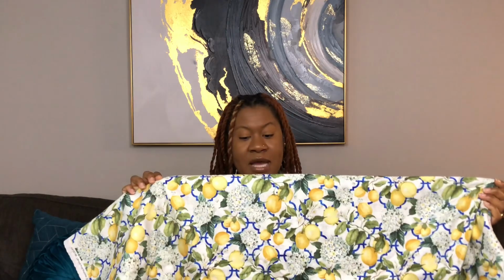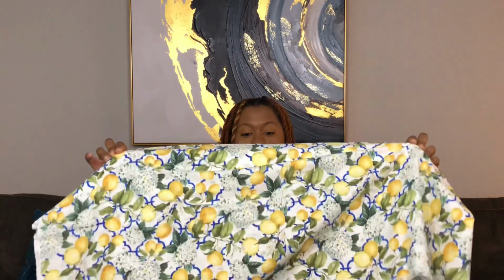Actually, let me show you the fabric. Now I've got this gorgeous lemon print from my stash. Didn't have to buy anything else. And I do have a lining fabric for it. It's actually a quilting cotton, and it has the lemons and the hydrangeas and these blue filigrees in the background. So I've got about 3 weeks to put this together for the event, and I think it's going to be awesome. I've got a few patterns that I could use for it. I guess I need to go ahead and make a decision on that so I can go ahead and get this cut out and sewn up.